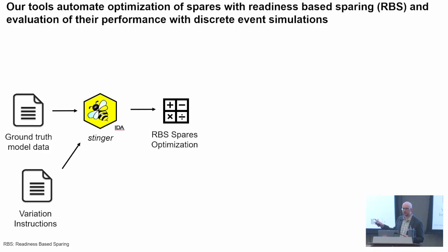And so the nice thing about our tool that automatically builds out these discrete event simulations is we can quite simply provide what I call variation instructions to our ground truth model data to evaluate potentially hundreds or thousands of what-if scenarios. So for the purposes of the analysis I'm showing today, we have our ground truth model data, that is the weapon system as we believe it to operate, and then we're applying the variation instructions, that is the anticipated op tempo and sustainment structure in a contested environment.